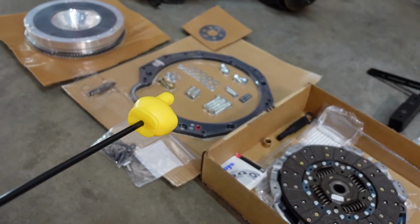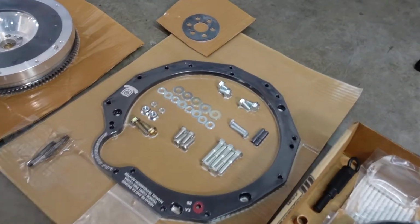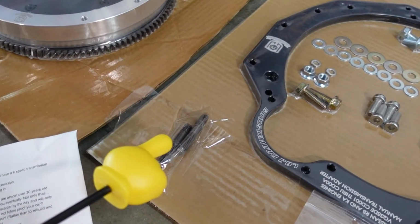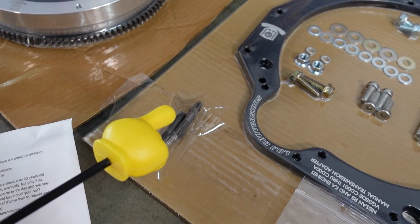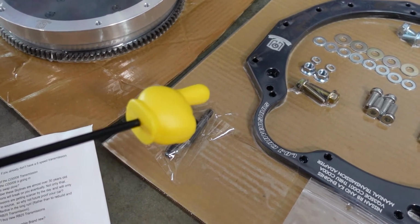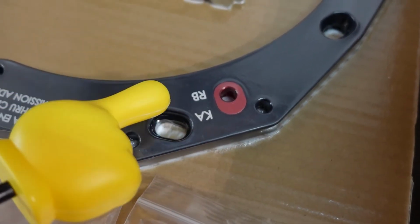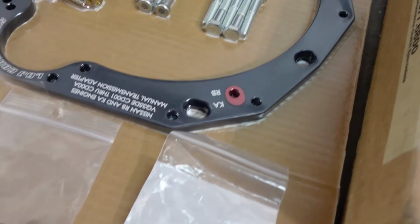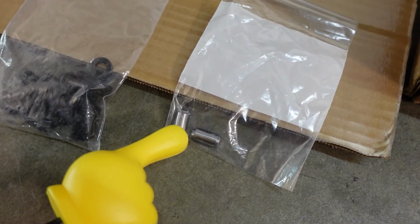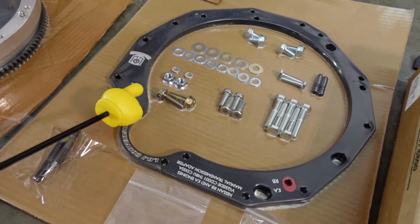LOJ CD9 to RB or KA adapter kit. So let's see what we have here. So of course we got the plate, all the hardware. I was confused what these longer studs were for. I sent an email to LOJ and apparently if you're doing this behind a KA, you need these longer studs for the starter. You can see you can flip this plate for either RB or KA. The instructions state you actually need bell housing dowels off of the 350Z, so I got 2 of those guys. I imagine that's gonna be from transmission to this plate.